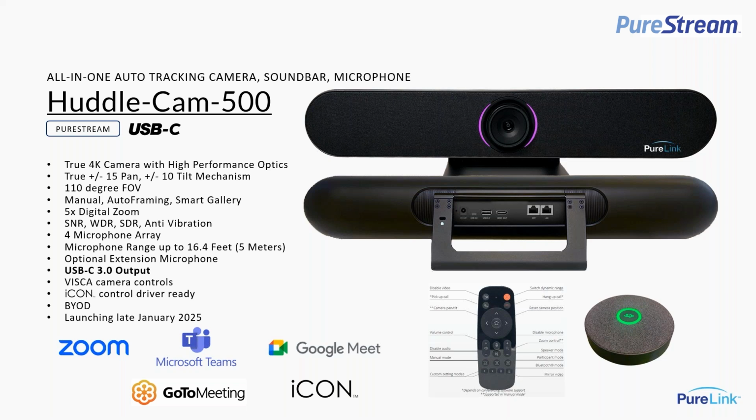So also very nice speaker bar in here. I would say high quality sound. It has a bass reflex in it. And of course the microphone array is not only to pick up the speakers in the room, but to auto track the camera. Okay, we do have our own icon control system driver for this product, as you would expect.